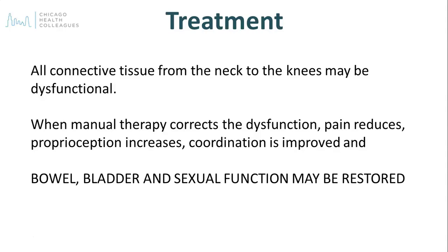When you are sending to physical therapy or pelvic rehab, find a therapist that is strong in manual therapy that will correct the dysfunction, reduce pain, increase that proprioception, improve coordination, and then restore that bowel, bladder, and sexual function. That's the whole goal.